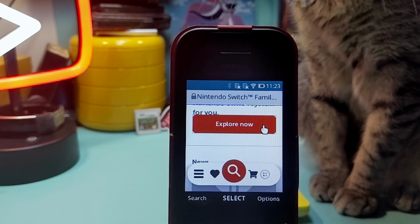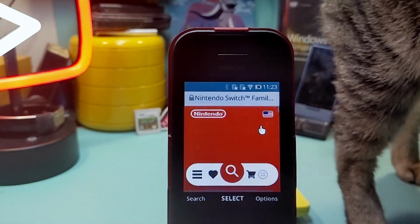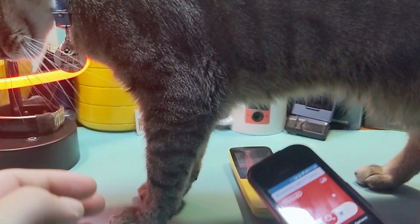What's up, cat? Little Mimi cat. Meow. No. Okay, I'm going to need you to move.